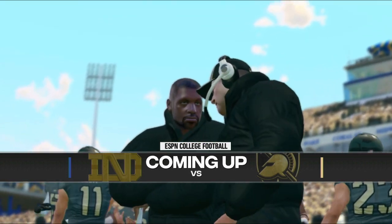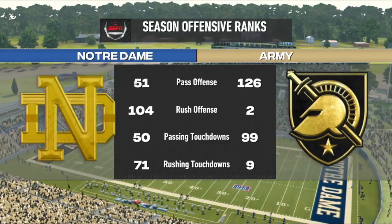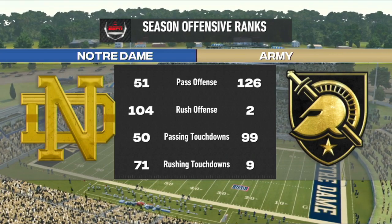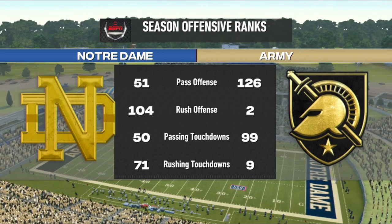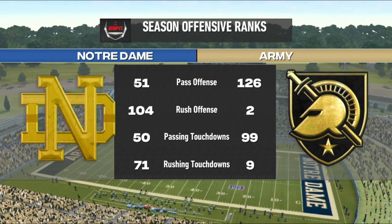A pair of teams who had national championship aspirations to start the season, this is an excellent consolation prize. A live look in Glendale right now as we are closing in on the start of the Fiesta Bowl. That does it for us here on the NCAA College Football pregame show. Enjoy the game. We'll see you at the half.